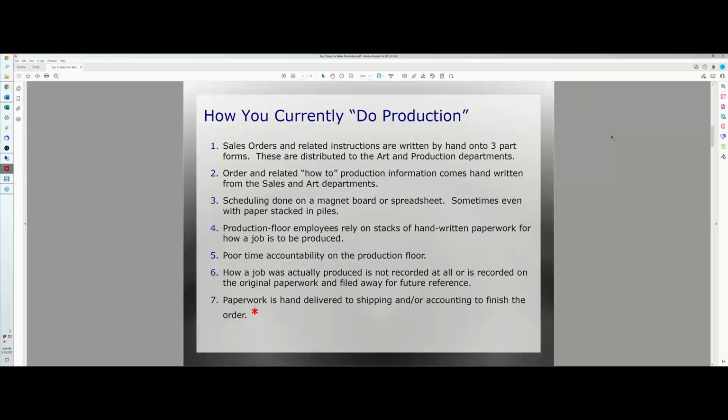the different departments are typically done on 3-part forms or pieces of paper. Those forms are then duplicated, copied, or whatever, and handed to the different departments, typically art and production at the beginning, maybe also purchasing. All this order and related how-to production information is handwritten, and it comes from the sales and art department. So when the art department's done with their component, that's also handwritten, and that goes to production as well.